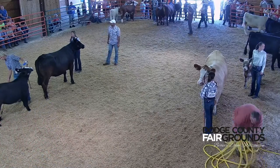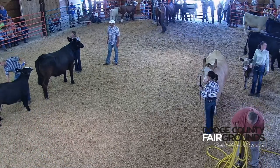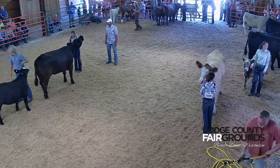But a cow that's really well constructed. You love how big boned she is. You love how massive middle she is.